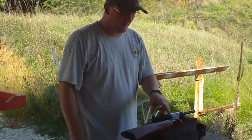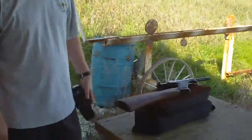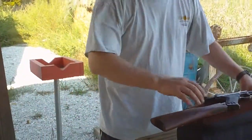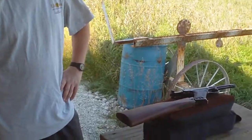And the gun's a lot more solid too, the pistol itself. Yeah, that thing weighs a lot for a 9mm. It's got a lot of bulk to it. There's a lot of metal in that. It's a pretty heavy gun. But yeah, it's a neat gun.